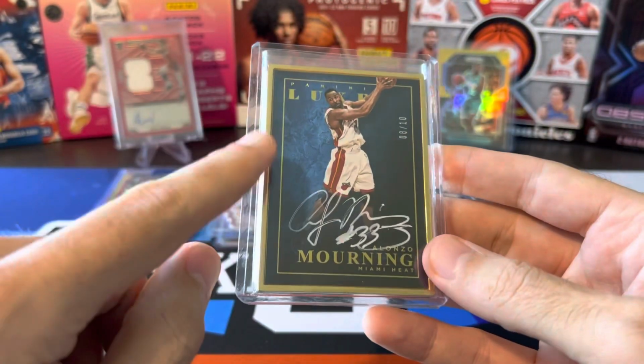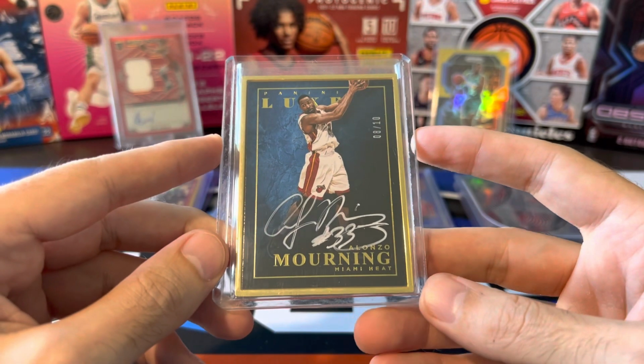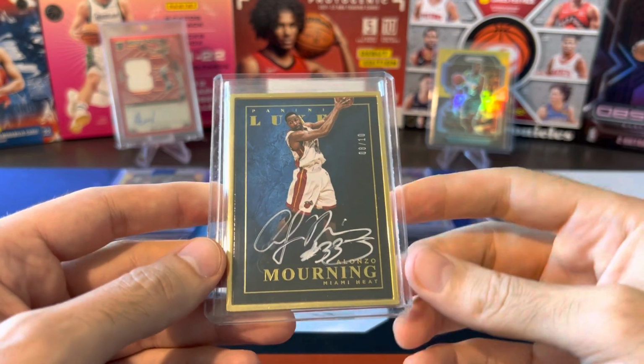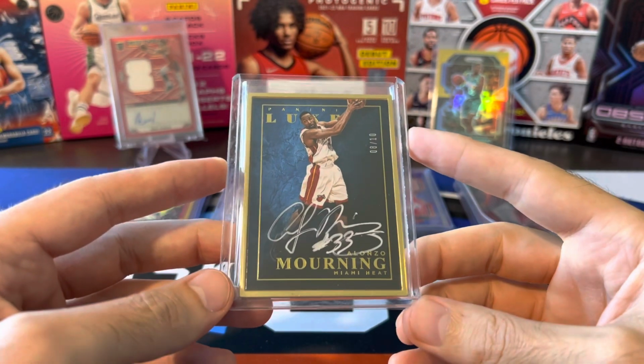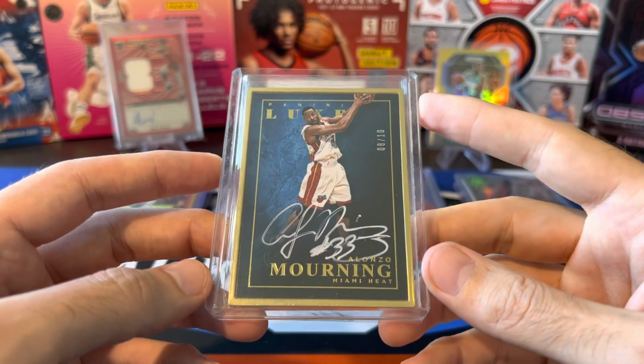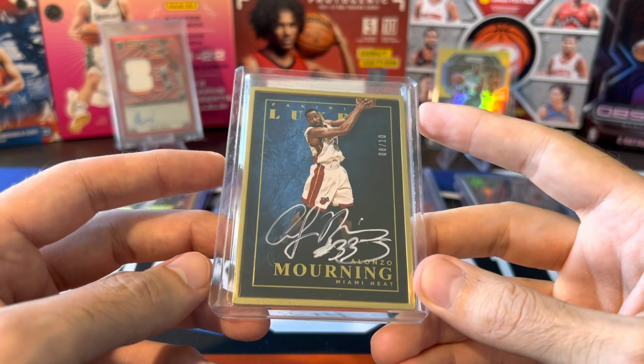So I remember when one of these, the non-gold parallels, came up for sale. I think it was numbered to maybe 25 or maybe even a little bit more. Sold for like over $100. And I got this gold for $150. So not much more than the base one that I saw, I think a few months ago, maybe earlier in the year sometime.